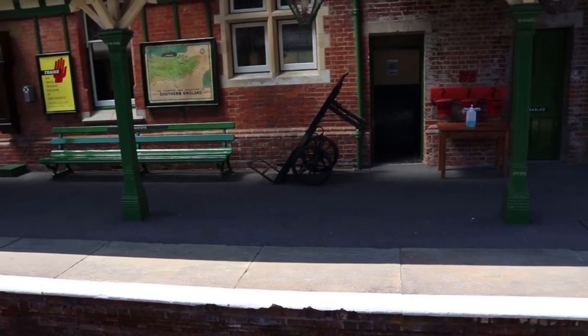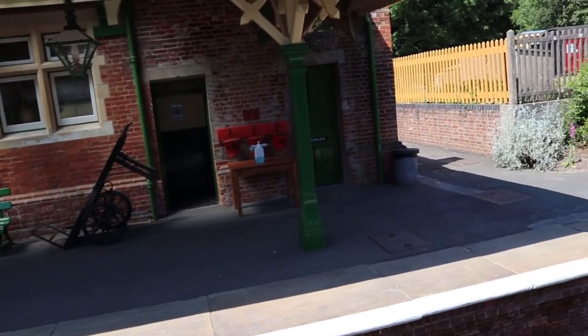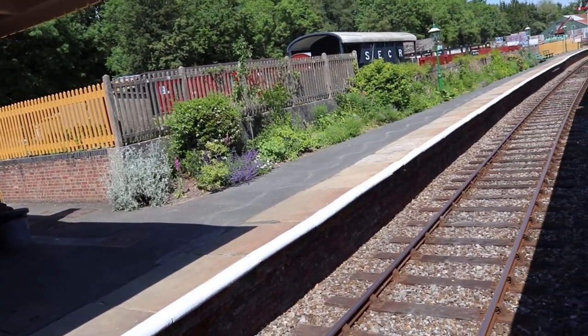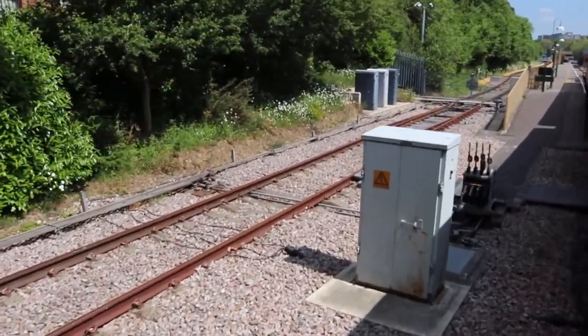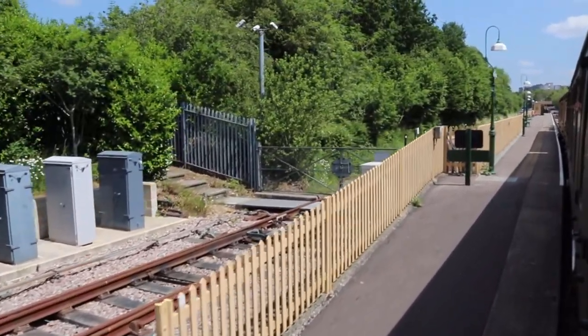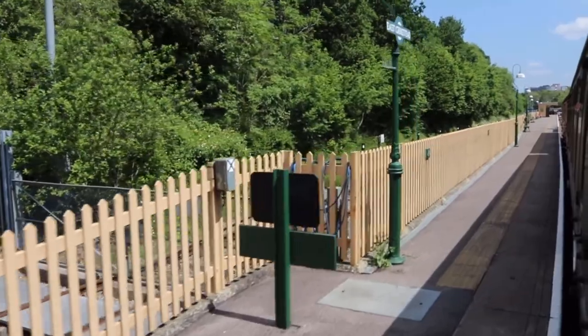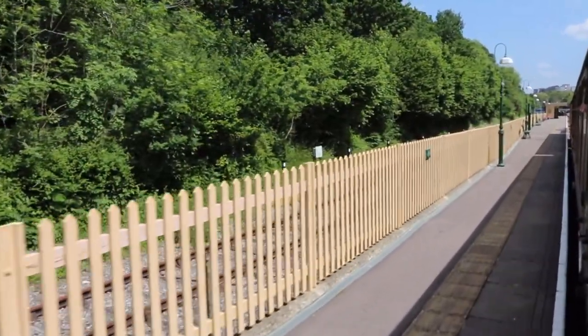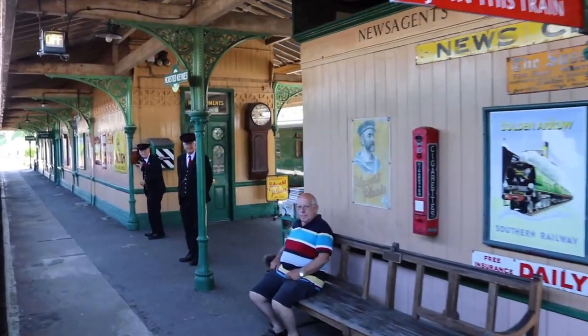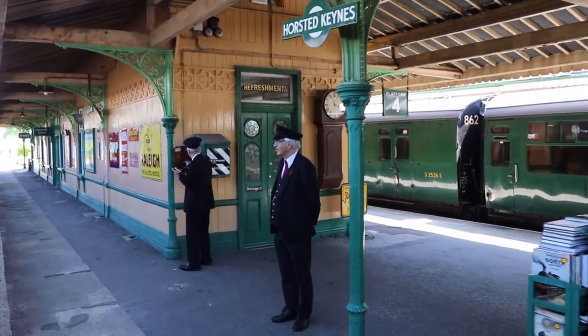At East Grinstead, watch the locomotive uncouple and then run round to the other end of the train to recouple to the carriages. At East Grinstead Station, there is car parking for disabled badge holders only, and toilet facilities including accessible and baby changing facilities are available. There is also a buffet and a souvenir shop.